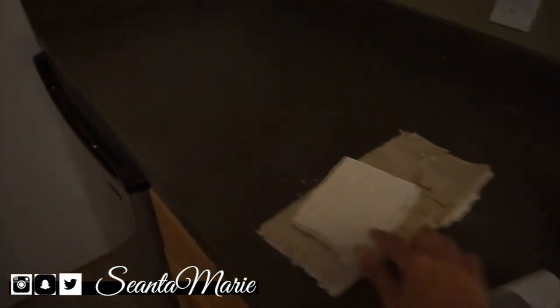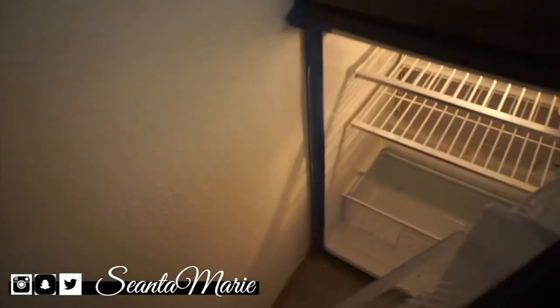This is to replace the wall. But I have this little mini fridge, if I can open it. Yeah, we got a mini fridge. There's counter space. There's all the stuff for a bar. So that's its own little project, that bar is.